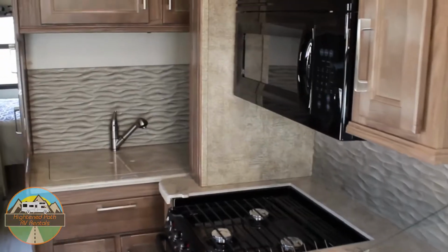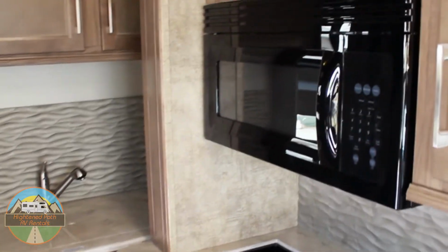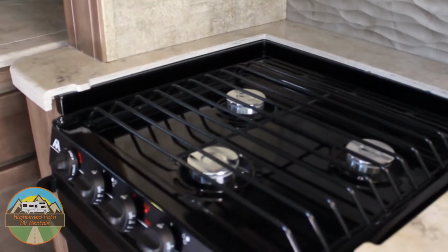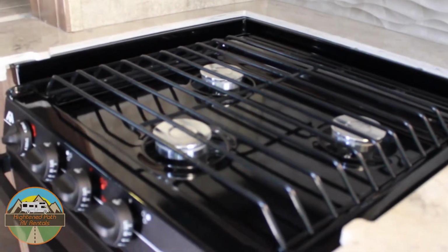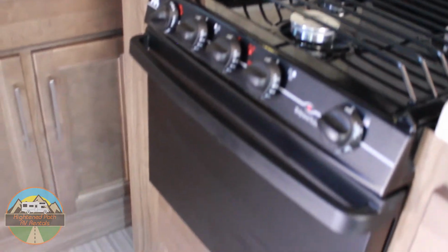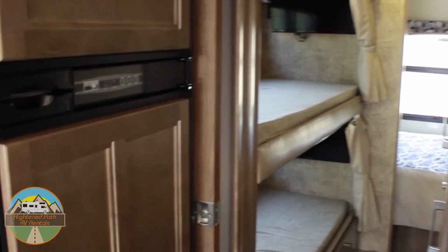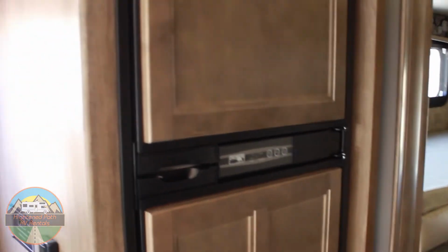Here is the standard RV kitchen. It has a full-size microwave, a 3-burner gas propane stovetop, a standard RV oven, and a sink. A standard RV freezer and fridge that runs off of propane and electric.